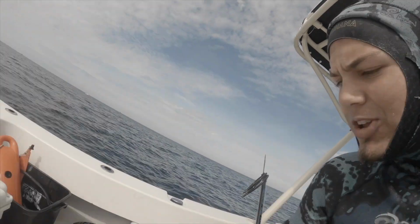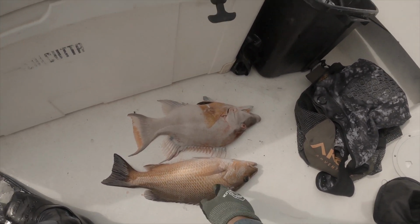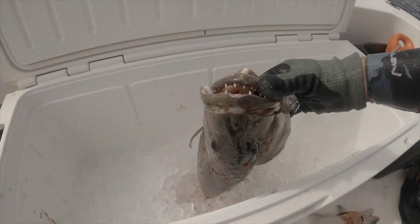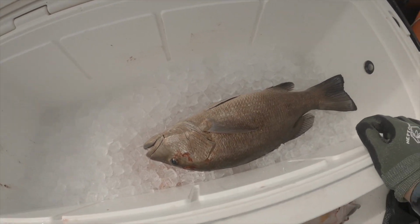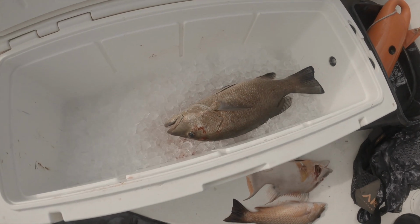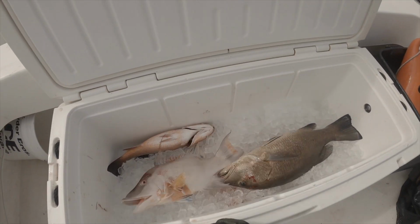Just hopped back in the boat. Collin got a nice hogfish there. I got a pretty good bang there, and very surprised to see this fish on this coast. Big old Cubera snapper, 25 inches. He's not a giant Cubera, but real big snapper. Got a nice bang. Collin just shot this real nice hog.